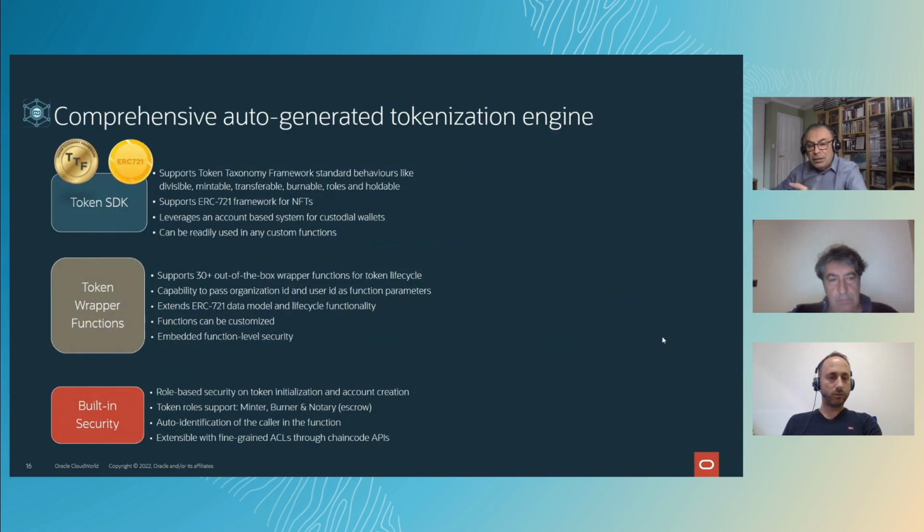What we generate essentially is a token SDK first, and this is an SDK that supports token taxonomy framework behaviors as well as ERC 721. It also has a custodial wallet capability based on accounts. We then have additional wrapper functions that we generate, 30 plus wrapper functions that manage the token lifecycle and make it easier to interact with it and query a variety of information. It's got security built in at the functional level. It also has the ability to extend the ERC 721 data model to make the tokens more dynamic. And then we have role-based security built in as well.